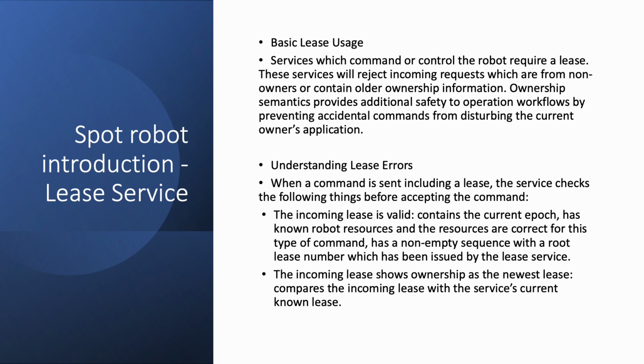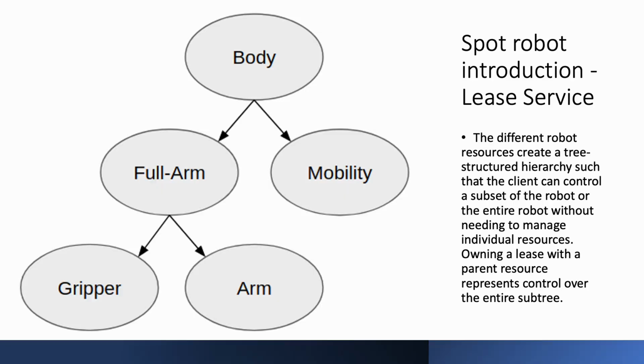Understanding lease errors. When a command is sent including a lease, the service checks the following things before accepting the command. The incoming lease is valid, contains the current epoch, has known robot resources, and the resources are correct for this type of command. It has a non-empty sequence with a root lease number which has been issued by the lease service. The incoming lease shows ownership as the newest lease, comparing the incoming lease with the service's current known lease.